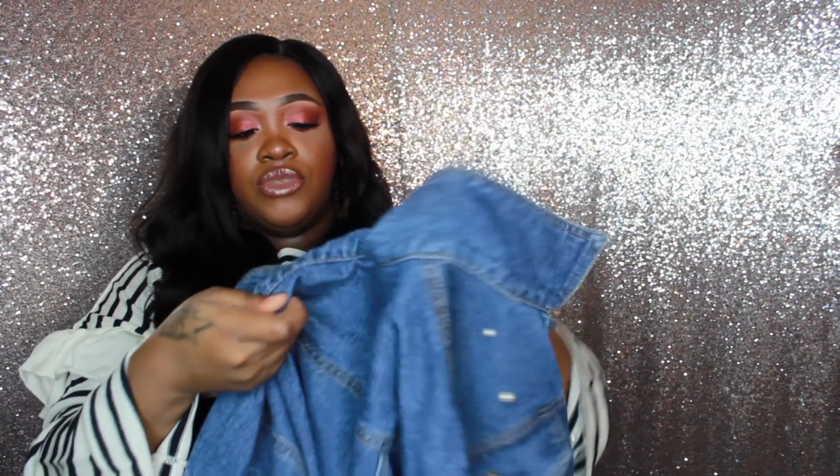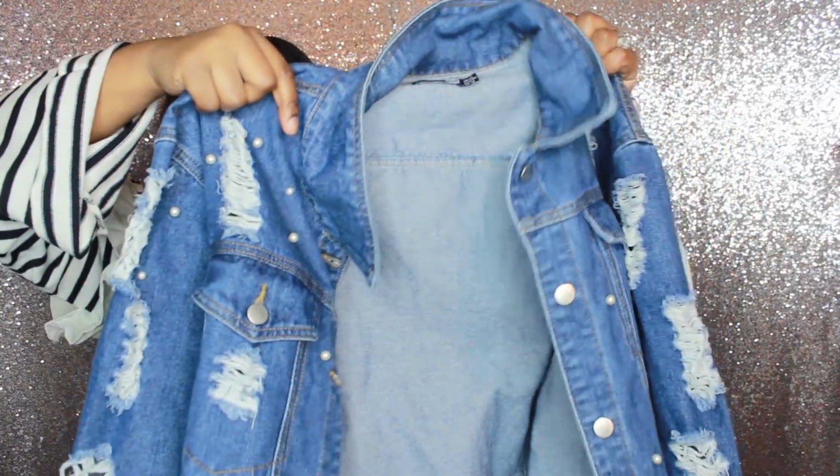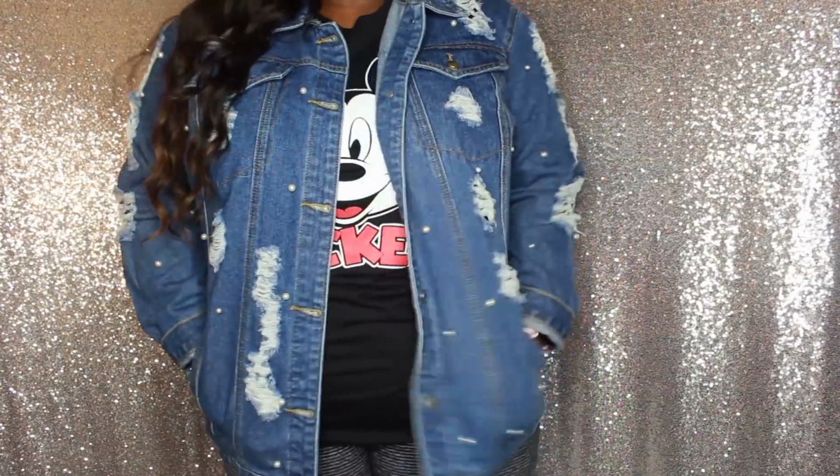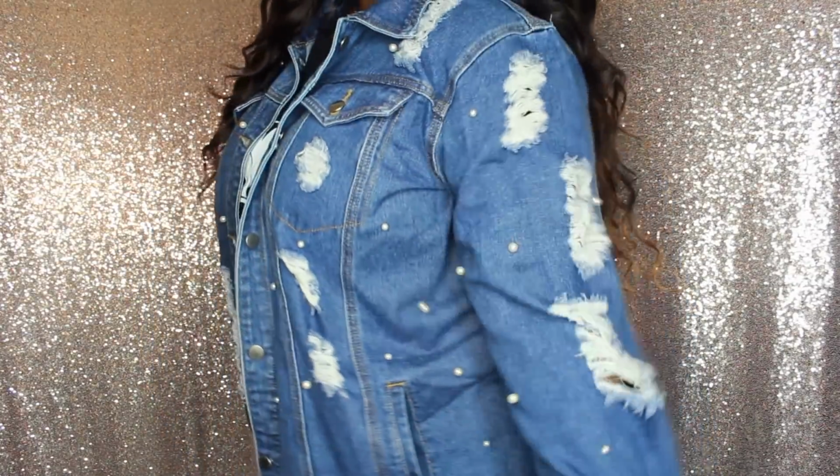The last jacket I got is my favorite piece, hands down, and that is this denim jacket. It's an oversized denim jacket. So the back doesn't have anything on it, but the front has a whole bunch of pearls and distressing on it. It just gives it this super girly feel. I absolutely love this denim jacket. It's just gorgeous. Oh my gosh, so gorgeous.